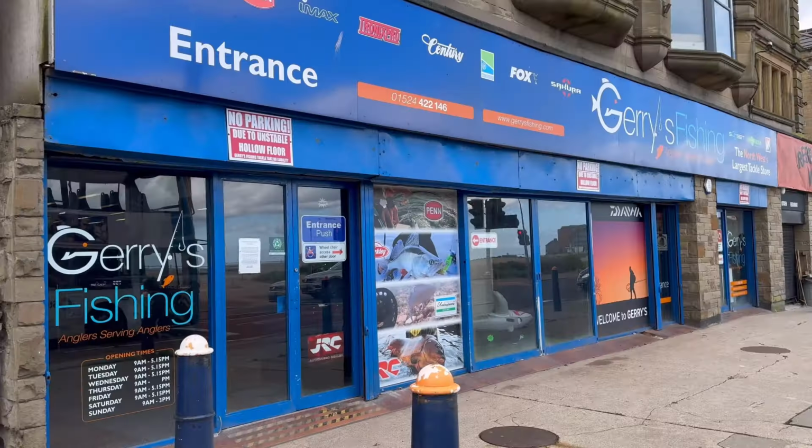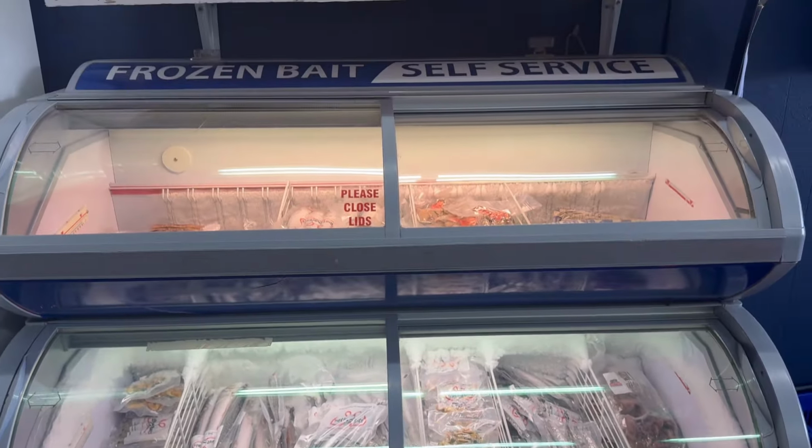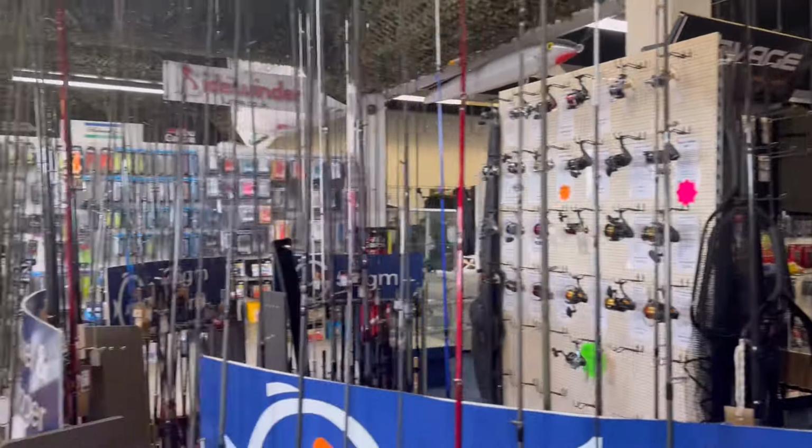We've just been to Jerry's tackle shop. What an amazing shop this is. There is so much stuff in there. Loads and loads of coarse gear, loads of saltwater gear, a really good bait selection. It's possibly the biggest tackle shop I've seen, and it's really good and very helpful.